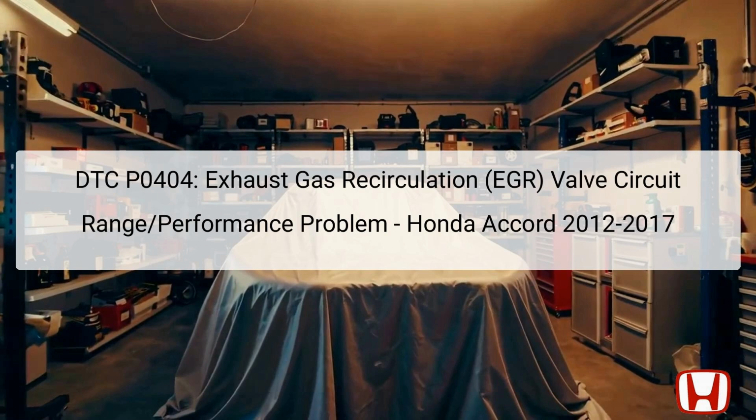The Diagnostic Trouble Code, DTC P0404, signifies an exhaust gas recirculation EGR valve circuit issue related to range or performance. This means that the Powertrain Control Module, PCM, has detected a discrepancy between the commanded EGR valve lift and the actual lift detected by the lift sensor.